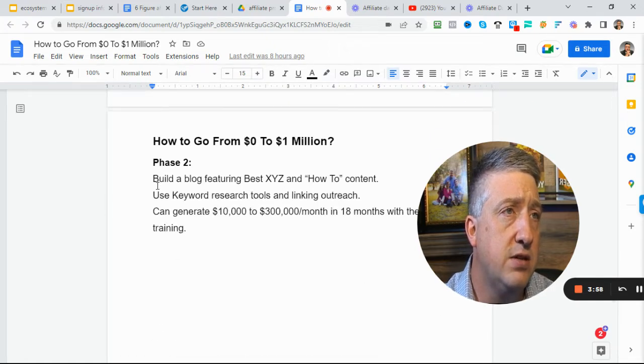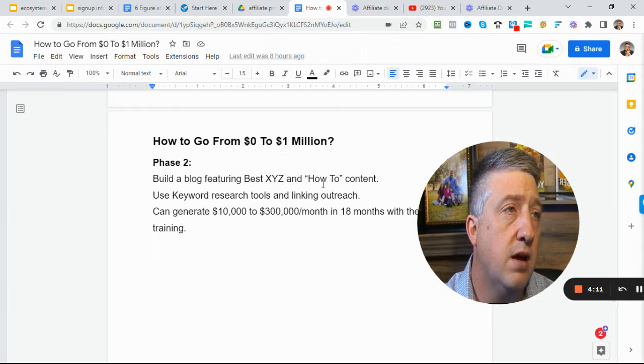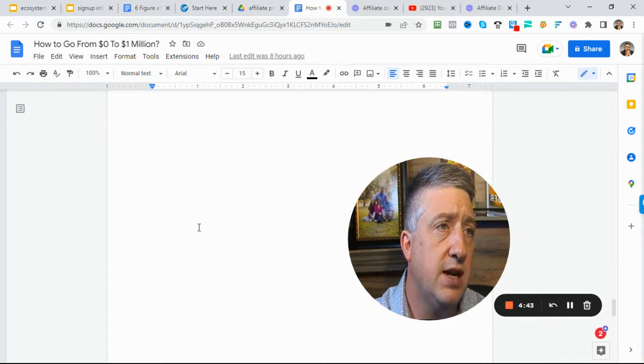And then the second one is to create videos, create a blog, and create written content like the best AI software for writing articles or how to write articles with AI. You're going to create those types of videos using keyword research tools and social media backlinking strategies for creating backlinks to these articles and your website, which will allow you to rank in Google, which will give you long-term traffic. There have been many examples of people making between $10,000 and $300,000 per month in as little as 18 months with these strategies that I've just outlined here.